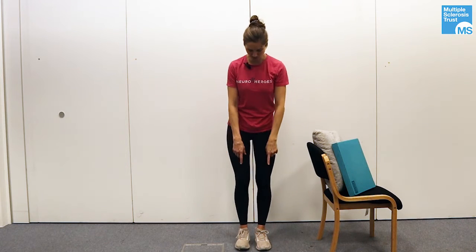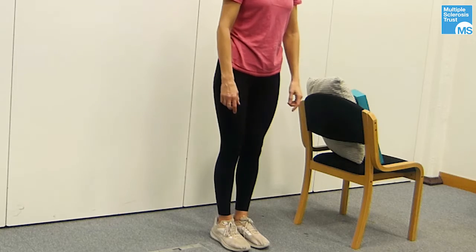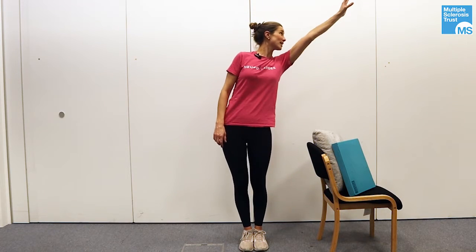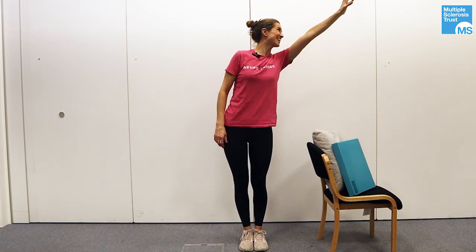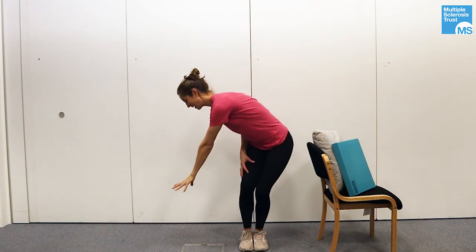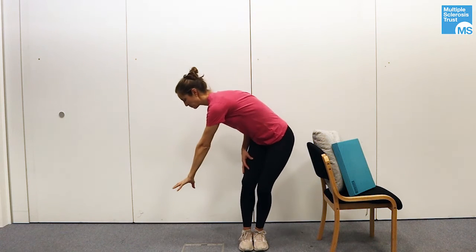Okay, we've got the reaching high and low. Now, if you want to make the exercise a little bit more challenging, again, bring your feet either together or near together and see if the same movement is a little bit harder. Keep the eyes on the hand if you can. Few on each side. Go the other way.